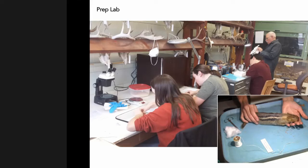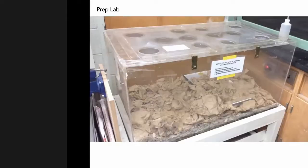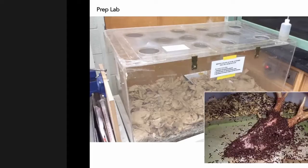And then the skeleton and the skull, we'll take as much tissue off as we can, but then the rest of it will go into the beetle colony, and the beetles will eat all of the extra tissue off, but they won't touch the bone. And the smallest larvae are only a few millimeters long, so they're really good at getting in and doing all the detail work of cleaning off the skulls and skeletons.